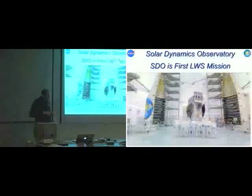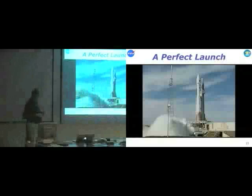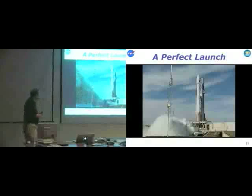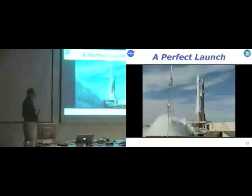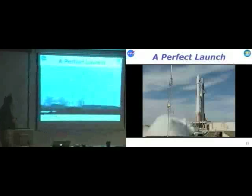It's about a 3,000 kilogram payload or satellite. It uses about 1,500 watts, what lasts in your house, typically. And we had a very, very perfect launch on February the 11th. Solar Dynamics Observatory, learning why our star is changing.